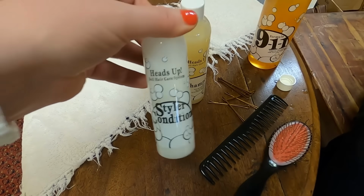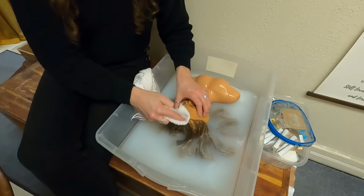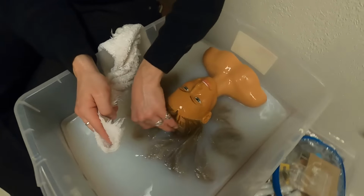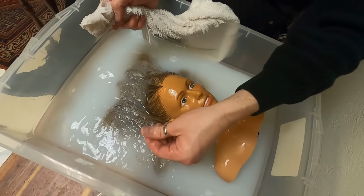I always need so much more conditioner than I do shampoo, but maybe a little goes a long way. Yeah, maybe it's a strong impact stuff. Yeah. The texture of Formula 911 actually has a little bit of slip to it.